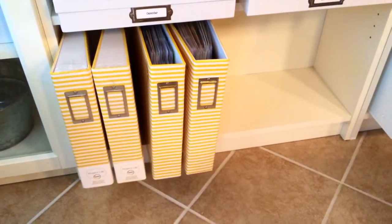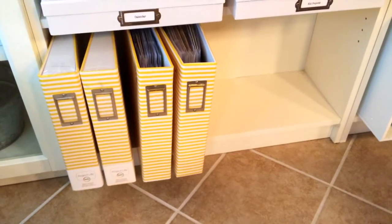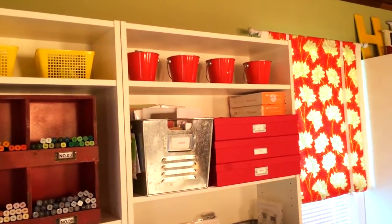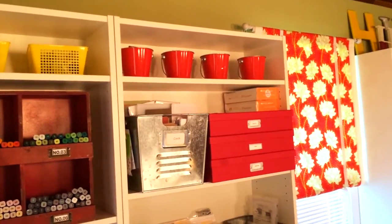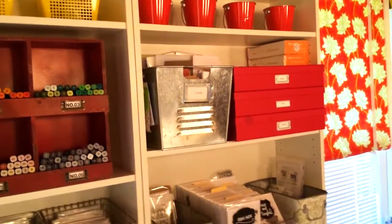And then below that are some albums. I'm trying to fill up that shelf soon. I'm trying to get organized, but that's where all my family scrapbooks are going to go. And then at the very top on the next shelf are 4 little buckets. I believe I got those from the Target dollar bin. They hold just miscellaneous things like jewelry making and sewing products.